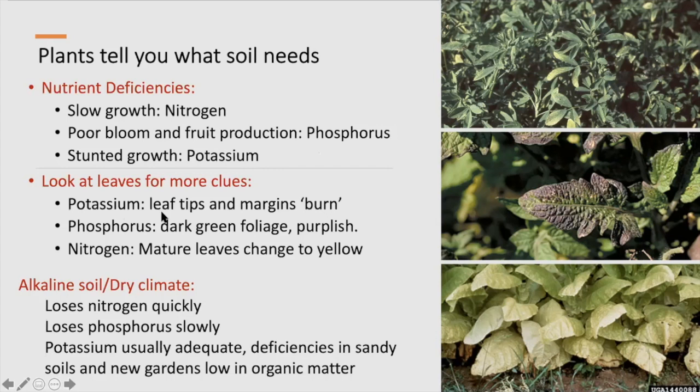So it's not going to definitely tell you what's wrong with your plants, but a lot of times with potassium deficiencies, we'll see leaf tips and margin burn, like yellowing and browning around the edges of the leaves. With phosphorus, we'll see dark green and purplish foliage up here. Here's the potassium deficiency. And with nitrogen, the mature leaves will start to change yellow before the newer leaves. It's very difficult to determine what's going on by your plants, but sometimes you can take a stab at it.